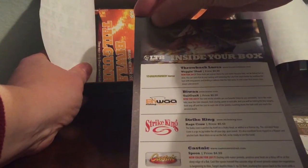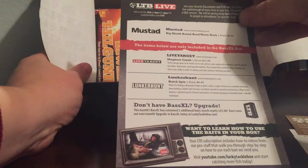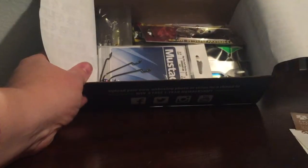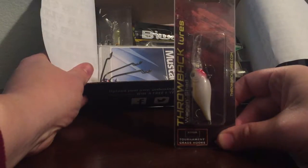Let's see, here's pretty much the list of everything that's in the box. Sweet. All right. Magazine. So we'll call this now. This is my first lure ever.